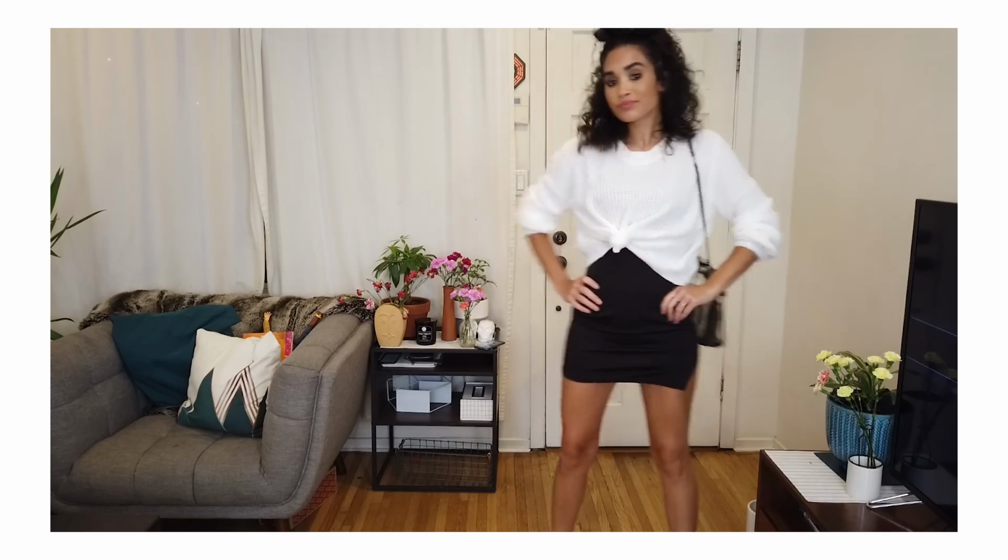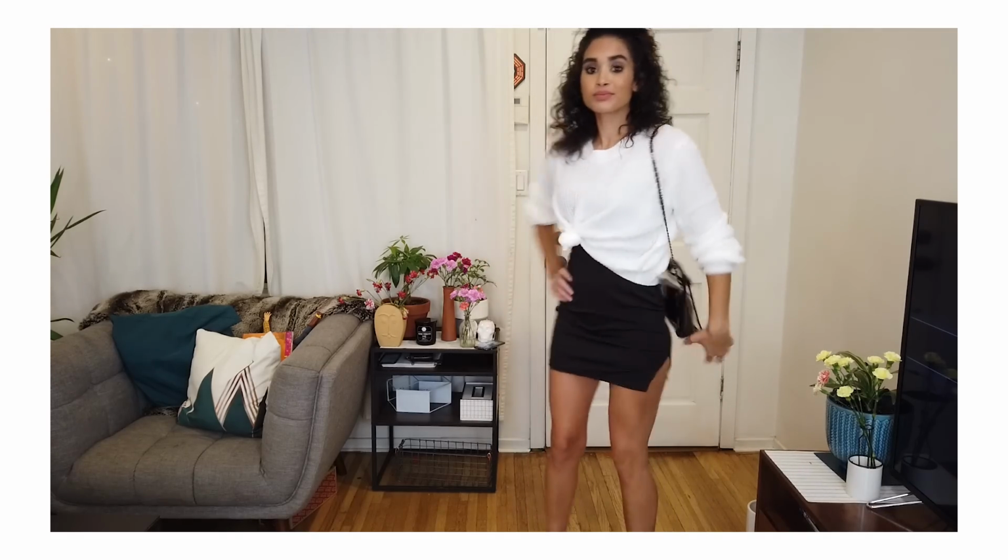But I really love a dress sweater combo, especially for fall, because I think it's a nice way to dress warmly, but still have the elements of not that cold of weather, because let's be real, in LA, it doesn't get that cold, all right? The material is so nice. It's nicer than what I would have expected from a sweater that's under $20. And sweaters are never that cheap.